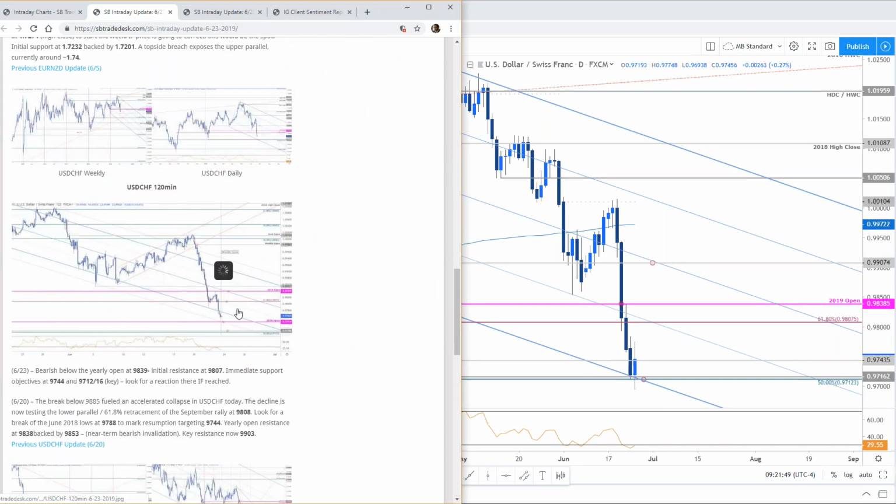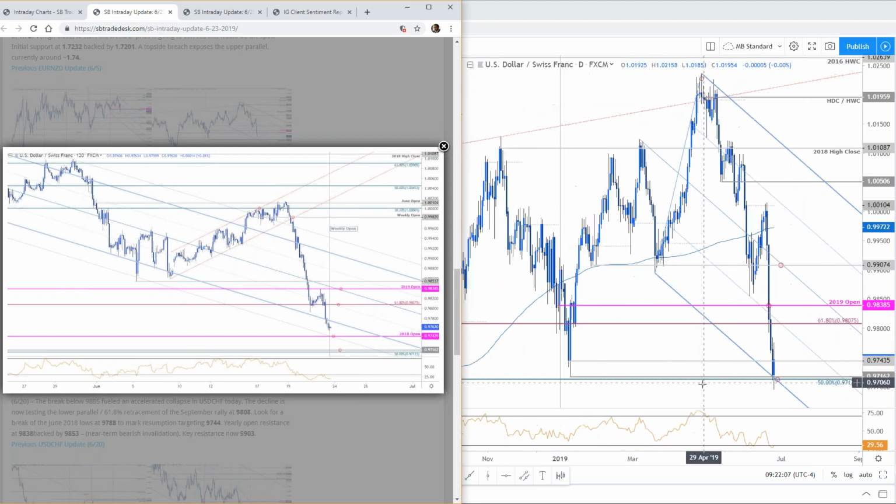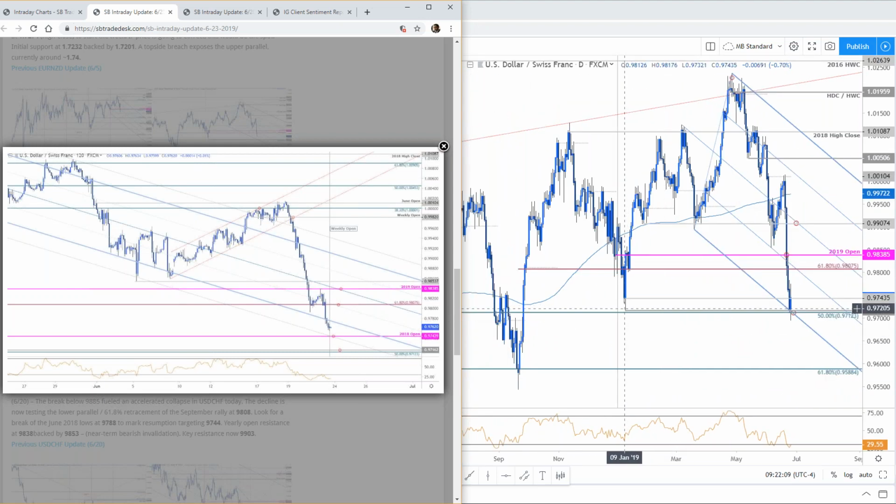So Swissy, the whole point, here's the Sunday open as we were opening trade. The whole point was to look for 97.44, which is going to be the year 2018 open. It also converged on slope. And if that doesn't hold, look for 97.12. Okay, 97.12 is a 50% retracement. You have 97.16 just above that, which is the swing low that you made back in January. So it's your objective yearly opening range low.